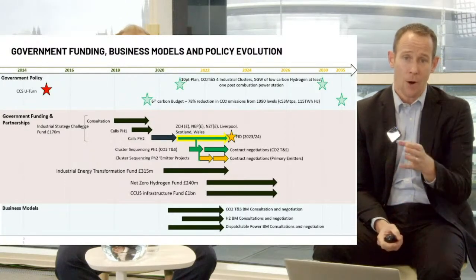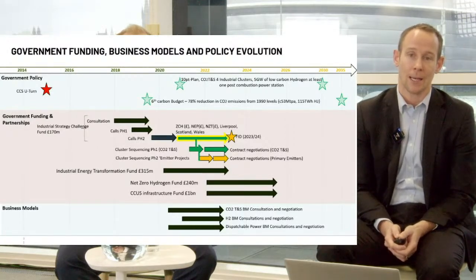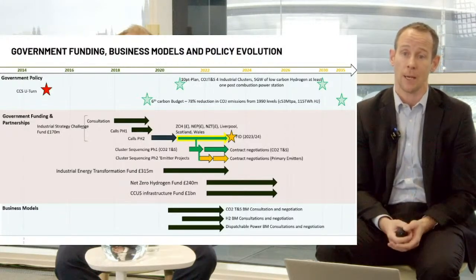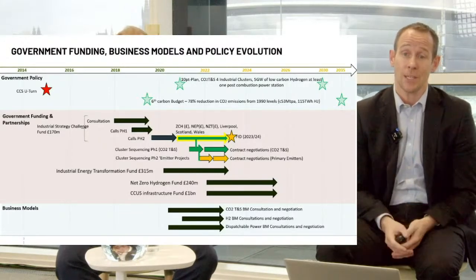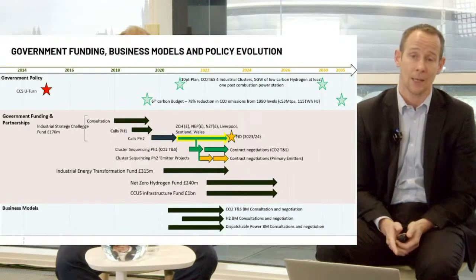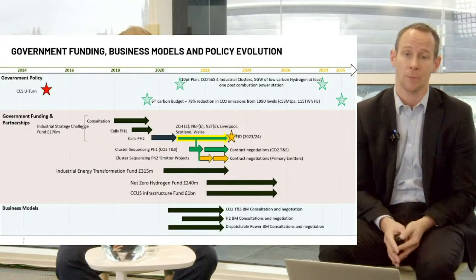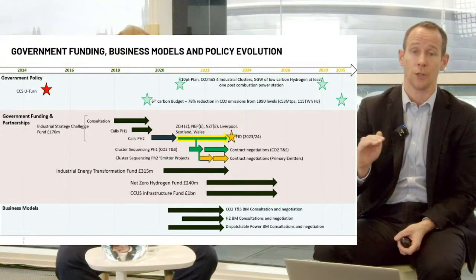The key arrow on that very messy slide is probably the green one with the yellow light around it, which was the Industrial Decarbonisation Challenge, the point I made earlier, where the government supported projects in each industrial region, including South Wales, Liverpool, Humberside, Teesside and Scotland, in terms of their development work to get to final investment decision. But the cluster sequencing process is the two arrows you can see below.